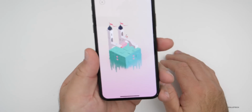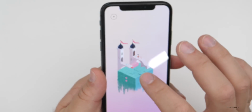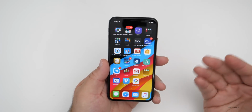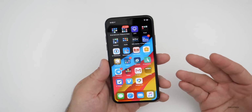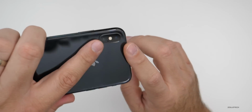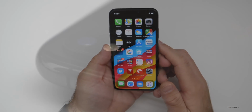So you'll see the animations are fast, no issues here. And if we want to move the character around, you're not going to have any issues in any game you can play, because this will play every game available for iPhone. You'll still have the AR capability using the cameras on the back.